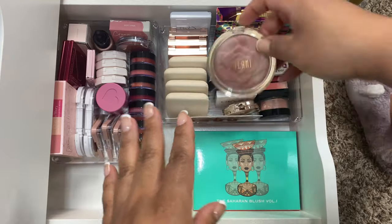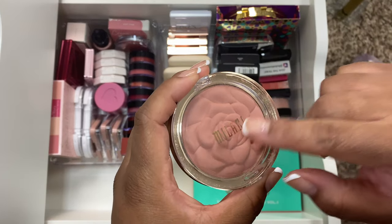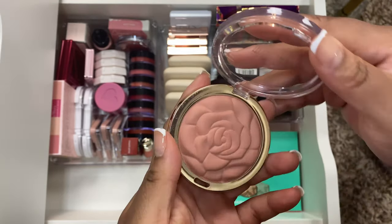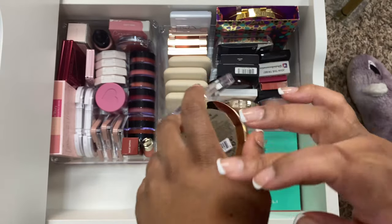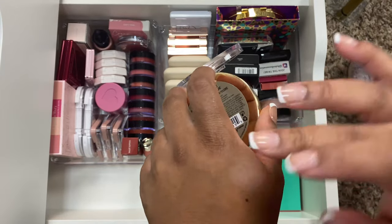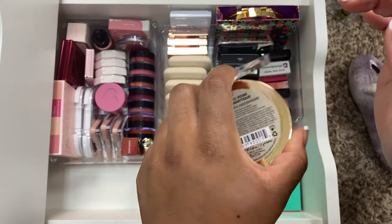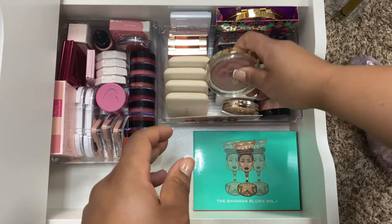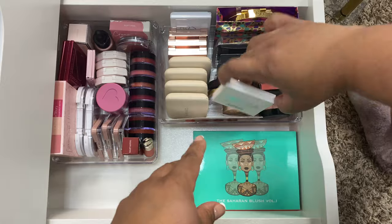Another drugstore brand you guys should try are these ones from Milani. I need to get a couple more colors because I think this is the only one I have in this color. And I know this is pale on me. Yeah, I see why I'm not using it. This would be a super hint of nothing but chalkiness on my face. Time for a declutter. But it is still a nice blush.